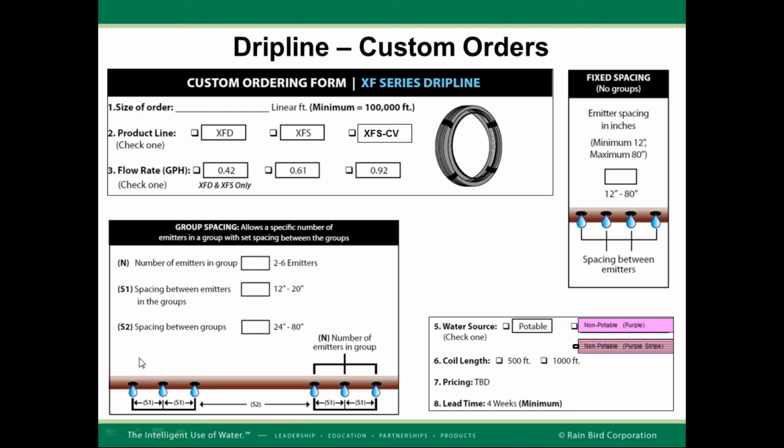We can actually create a special drip line for that application or any application like that, where we do what we call group spacing. So imagine you have 3 emitters that are separated by 12 inches apiece, and then you want 5 feet between the next group. We can do this for you. Use your imagination. Let us know what you need, and with this flexibility, we might be able to save you a lot of time.